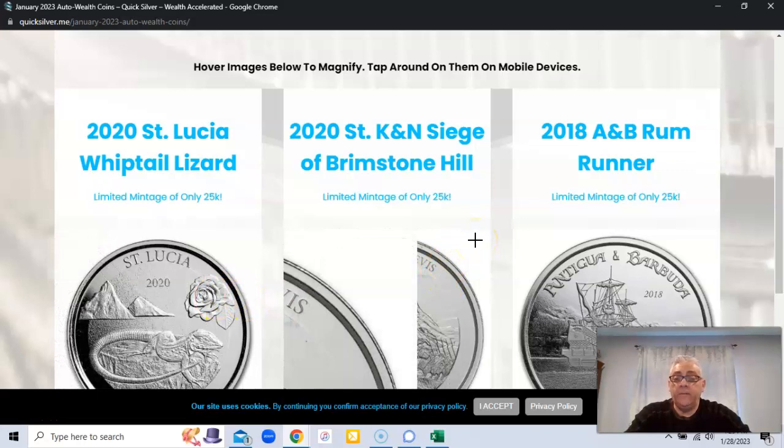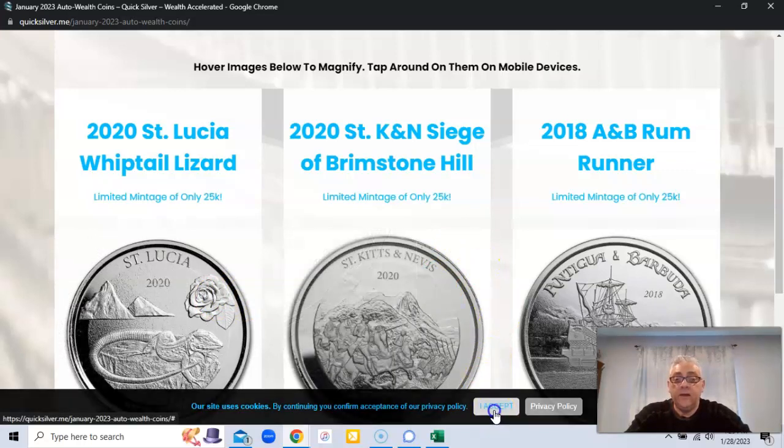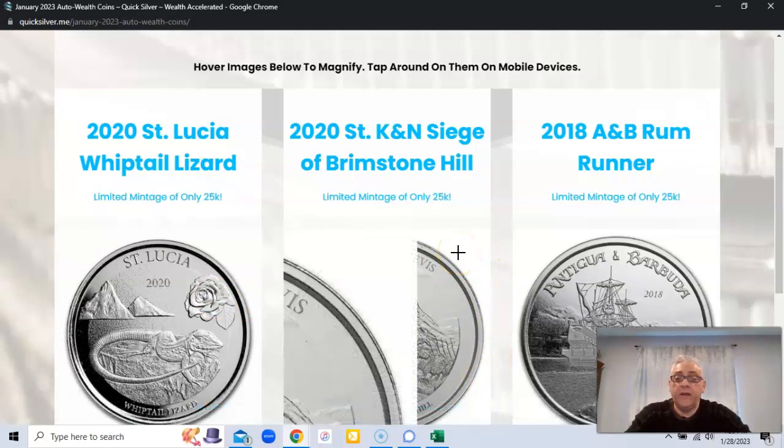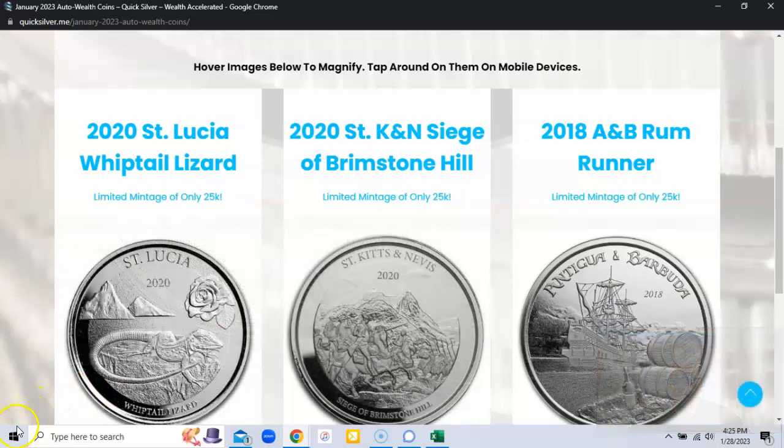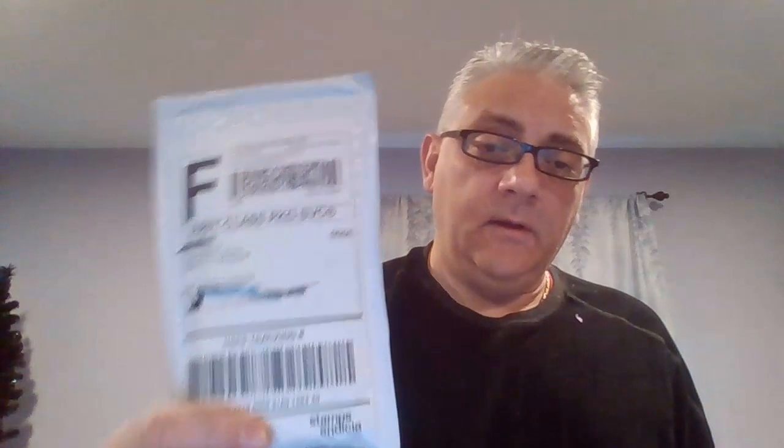Whatever it is. So I got mine today, and I'm going to show you what I got. So let's get to it. Let me get my package, and I'll cut it open, and we'll see what we got. All right, guys. Here's the package I got today from Quicksilver. I have my auto wealth coins in here. So let's open it up. I kind of have an idea what I'm getting. I just don't know which coins I'm getting.